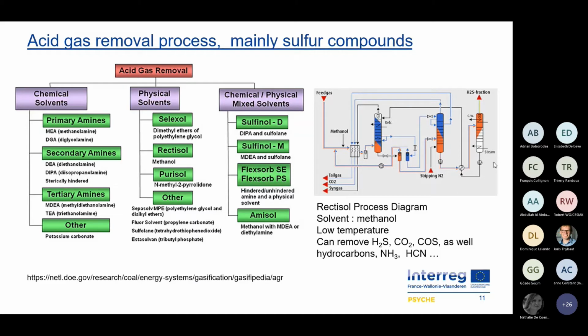It's possible in some cases to get the regeneration of the solvents by heating the system. Then we could recover the solvent and start the work again.